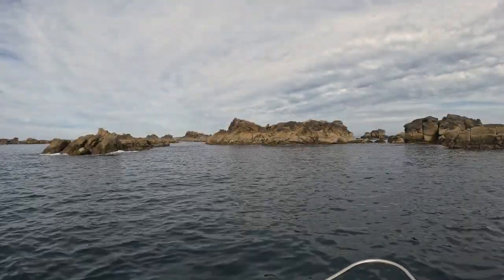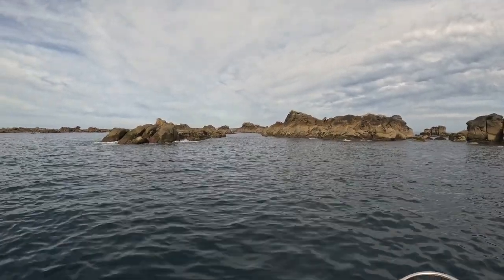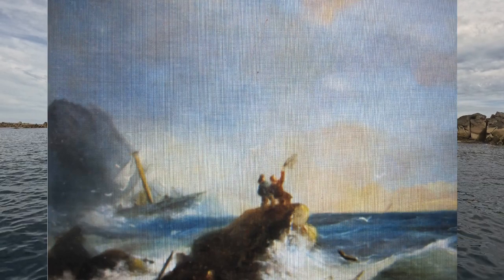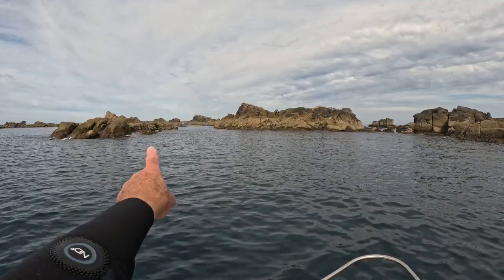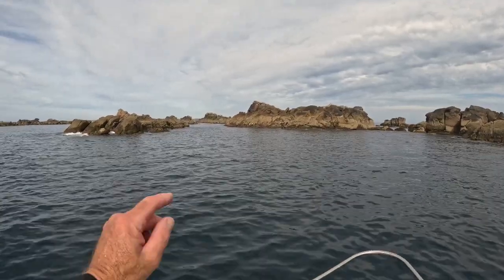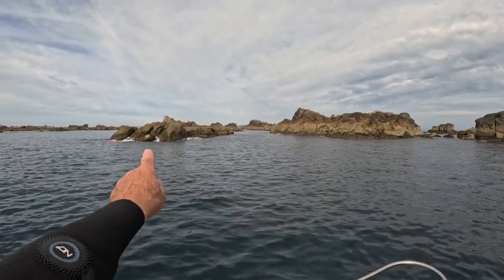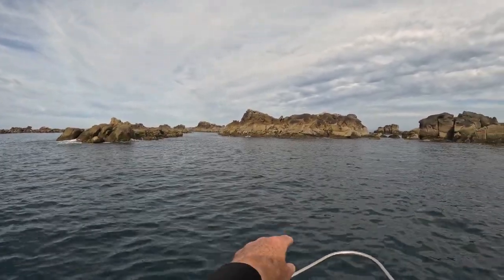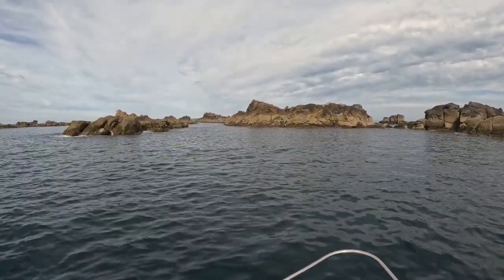Now the Royal Oak narrative said that the survivors were on a small rock and they had to get to a bigger rock which didn't get overwhelmed by the sea. Now if this is the Royal Oak, or what remains of her, because all the guns are around in this hole here, this bay, the chances are that they were on this rock here, this small one, and it said they traversed across wreckage to get onto a bigger rock. So this could be the scene of the Royal Oak.